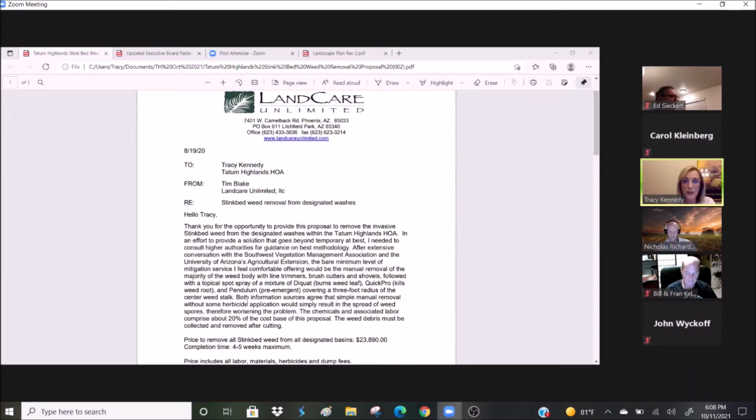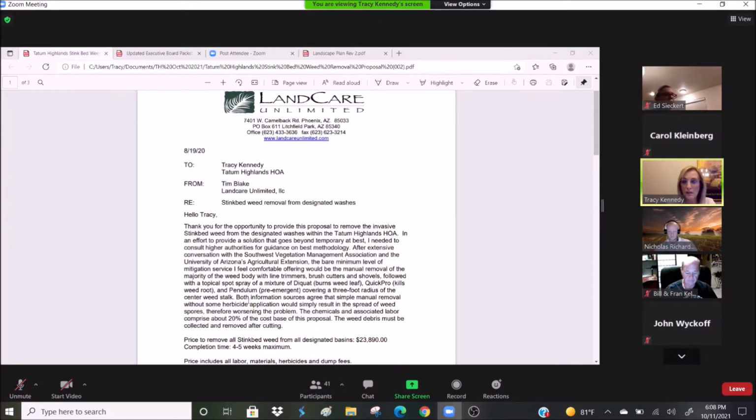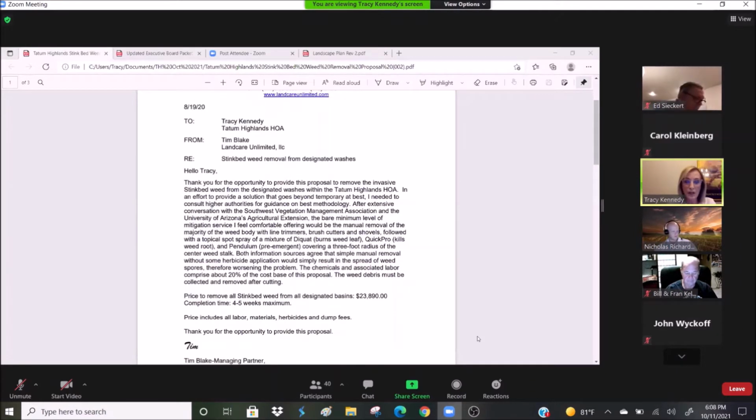And so Land Care is talking, toward the end, bottom of this screen, what you see is the price to remove all Stinknet weed from all designated basins: $23,890. Completion time, 4 to 5 weeks maximum. As we all know, it took them a little longer to do that than that.